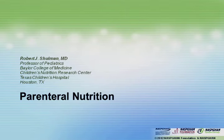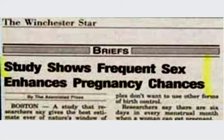But then the other problem was the fact that it's not like you guys have not used parenteral nutrition before. How do you advance this thing? That one? I knew that. So it's like something like this. Study shows frequent sex enhances pregnancy chances. I mean, it's not like you guys haven't used parenteral nutrition before. So what I'm going to try to do is maybe cover some things that maybe you didn't know, and if you did know it, that's great. Again, the slides on the flash drive, I guess, are the official ones. I edited mine because I always get bored.